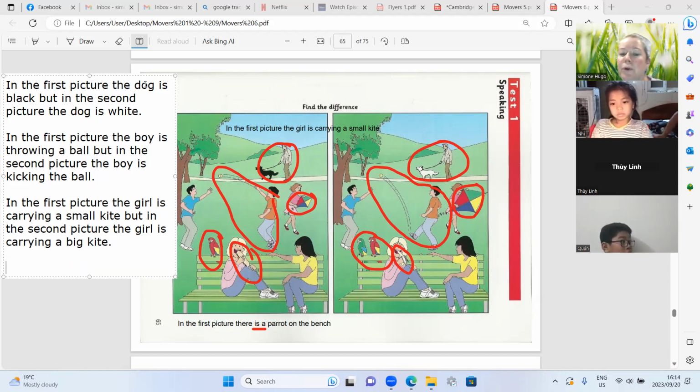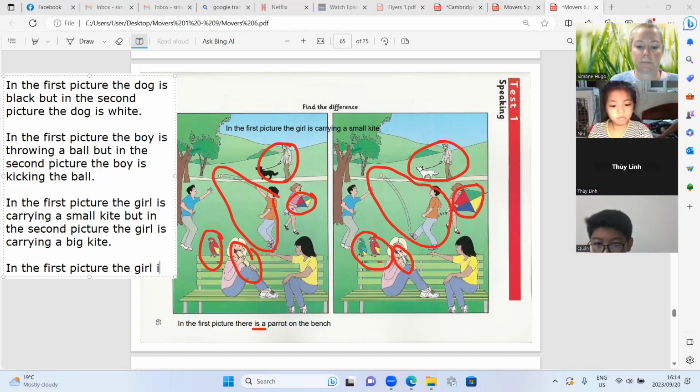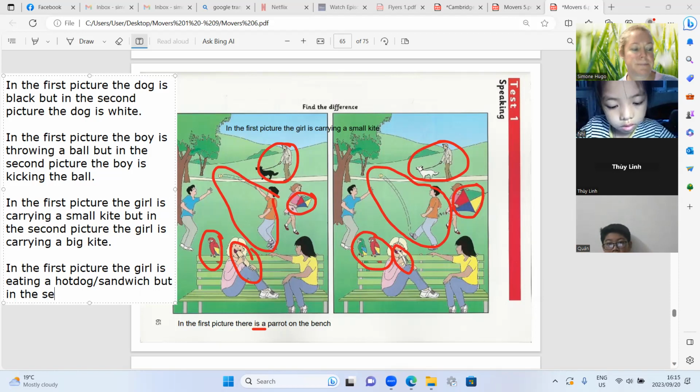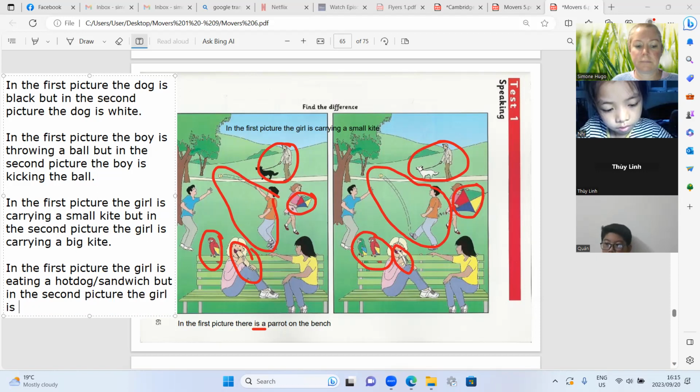Okay, Julian, what is the girl eating in picture one? In the first picture, the girl is eating a hot dog. Eating a hot dog. But in the second picture, the girl is eating a banana.